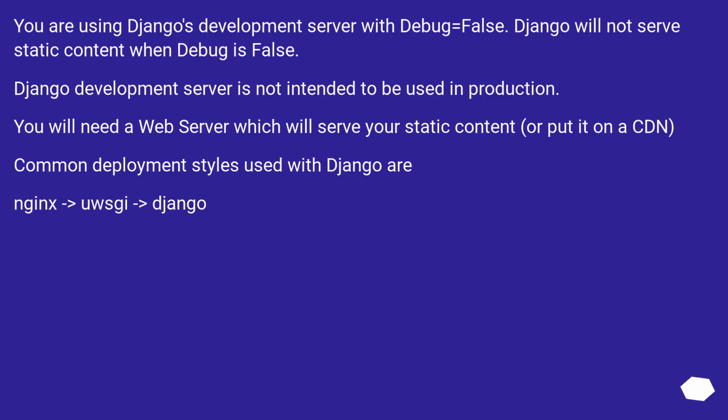You are using Django's development server with debug equals false. Django will not serve static content when debug is false. Django development server is not intended to be used in production. You will need a web server which will serve your static content, or put it on a CDN.